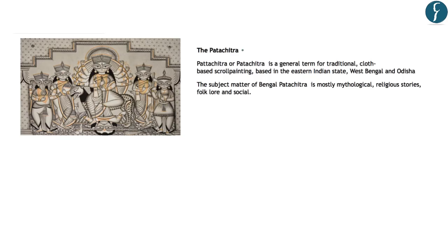The Pattachitra has also been provided with the geographical indication protection. The Pattachitra is a general term for traditional cloth-based scroll painting. It is generally found in the eastern Indian states of West Bengal and Odisha. The subject matter of Bengal Pattachitra is mostly mythological, religious stories, folklore, and social themes. As we can see in the picture, a Pattachitra is made for goddess Durga.